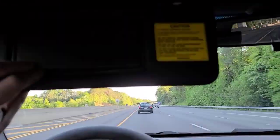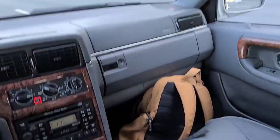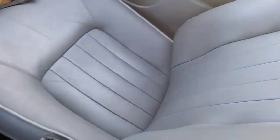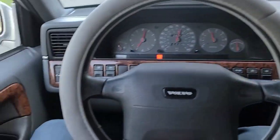Man, this one's a nice one. Just nice. Everything just in great shape. Really incredible. The wood grain, everything, all the buttons.